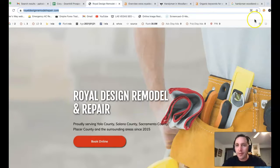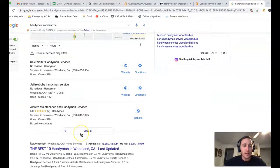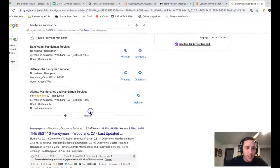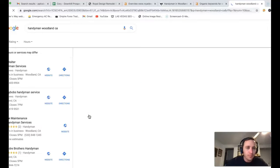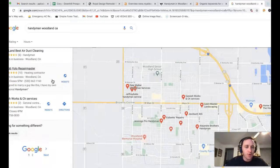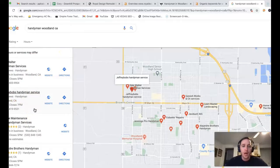So kind of give you an example here. If I go inside of Google and type in handyman woodland CA, this is what you're going to see. You got this little map section here at the very top. You can see all the different businesses competing to get to the very top in this Google My Business listing, or GMB. Some people even call it a three-pack because all the traffic only happens in the top three sections.